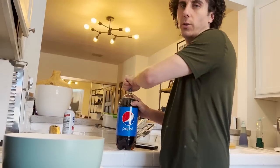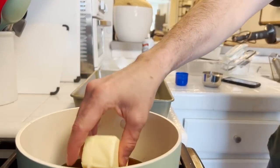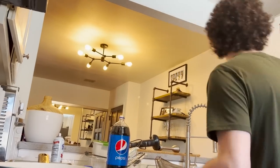No bugs. Okay, great. Cracker Barrel has a Coca-Cola cake. So we will be making a Pepsi cake. It's basically the same thing, just with Pepsi instead of Coca-Cola.